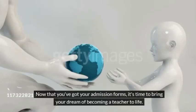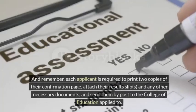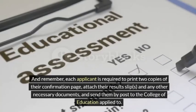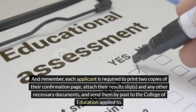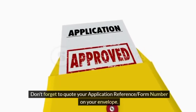Now that you've got your admission forms, it's time to bring your dream of becoming a teacher to life. Follow these tips to complete your application smoothly. And remember, each applicant is required to print 2 copies of their confirmation page, attach their results slips and any other necessary documents, and send them by post to the College of Education applied to. Don't forget to quote your application reference, form number on your envelope.